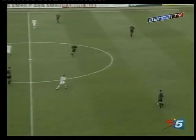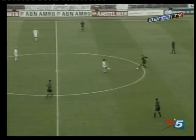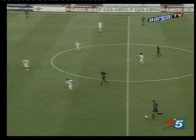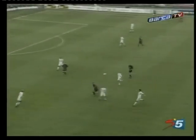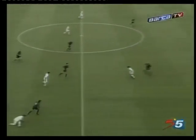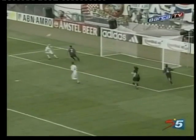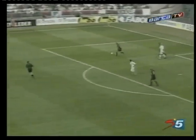Sergi. Guardiola. Stankovic. Lombardo. Gottardi. Salas. And this could be a chance for Stankovic. He's clean through. And he goes for the lob. What a delightful lob that was. And it came off the bar.